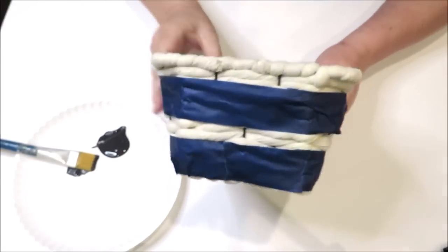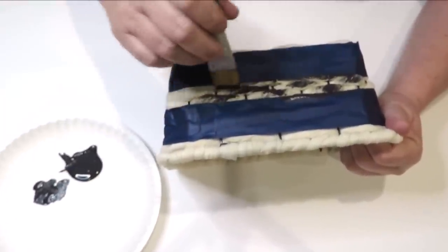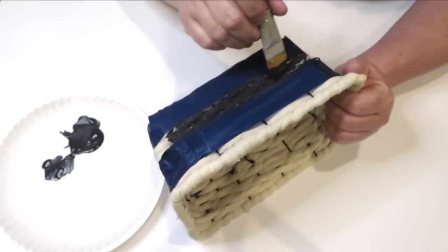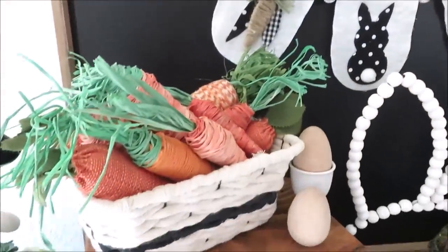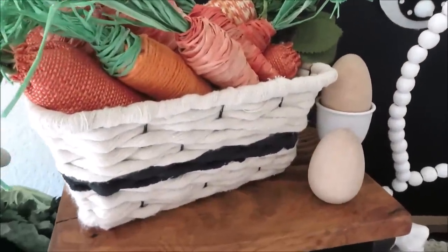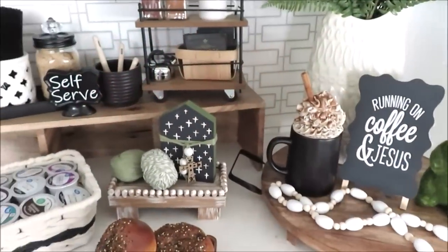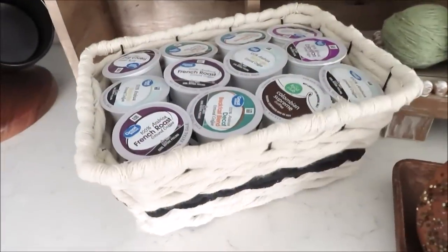So I used some painter's tape to go ahead and tape off a stripe, and then some black acrylic paint and a paintbrush to just take your time and go in with fine detail to cover that rope for the stripe. And I'm so glad I did. I think it adds a really cute little detail to the basket. Now you could use this to display some Easter decor, maybe some carrots or eggs, or you can use it in your coffee bar, which is what I've decided to use it for. I love having my K-cups ready to use for our guests.